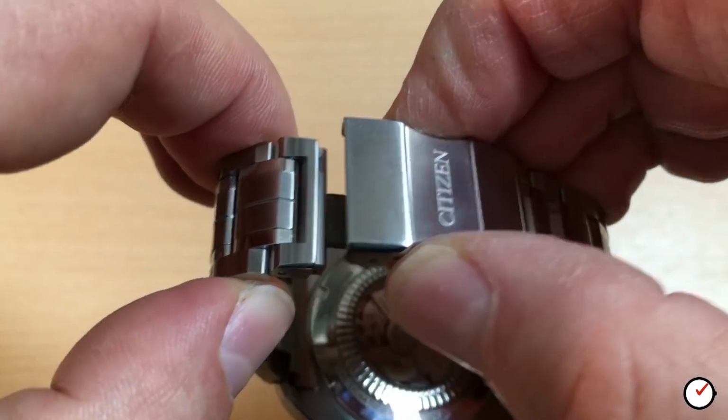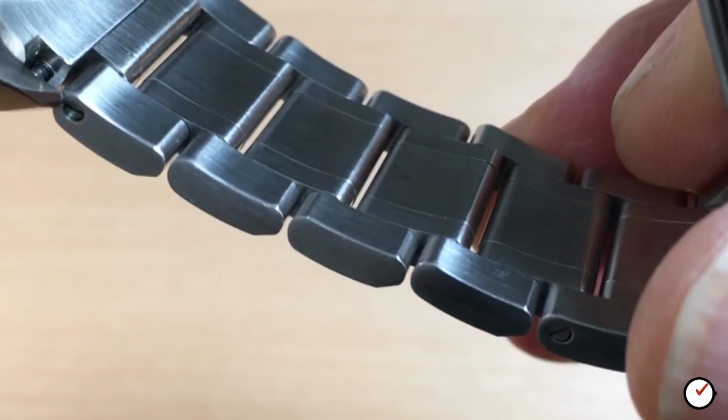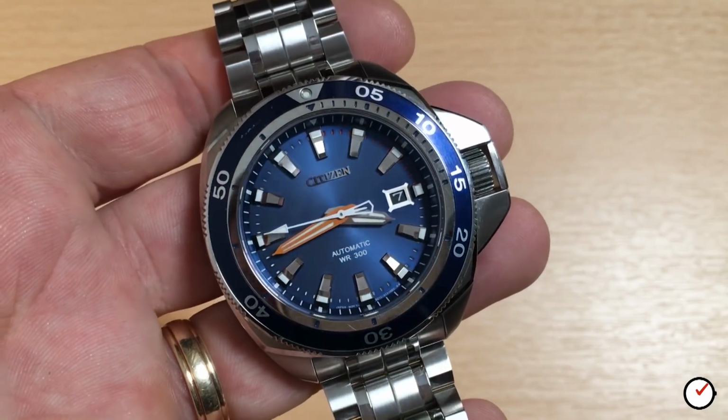The deployment inside is milled, and this has to be one of the most comfortable bracelets that I've worn, and I think this is helped by the contoured shape of the links on the reverse. As you've probably already guessed, I love this watch.